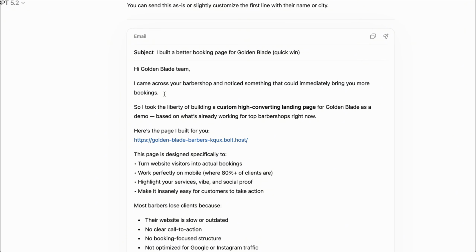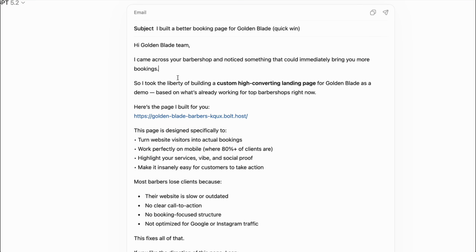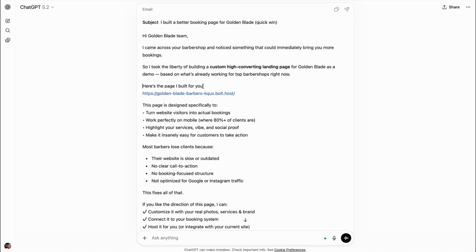It's about how you can increase their revenue. And ChatGPT understands this. So I took the liberty of building a custom high converting landing page for Golden Blade as a demo based on what's already working for top barbershops right now. Here's the page I built for you.